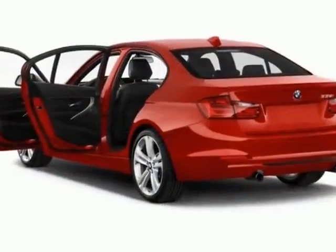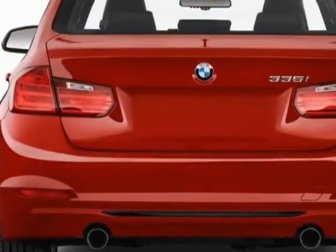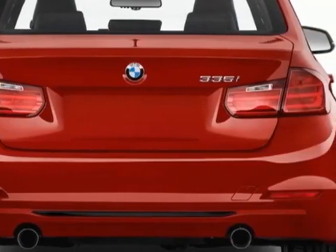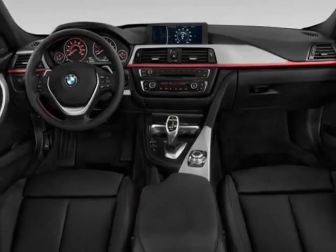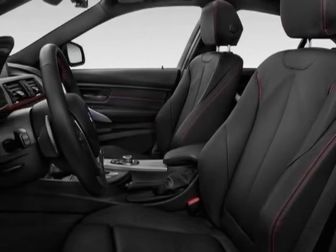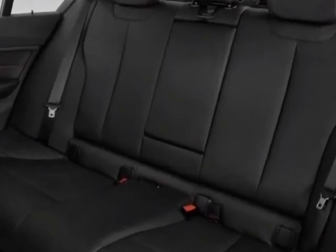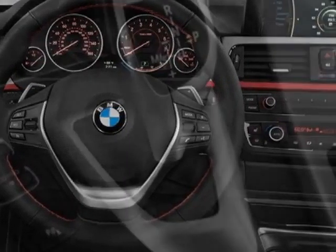Additional options for this vehicle include the 8-speed Steptronic automatic transmission, star spoke style 393 17x7.5 light alloy wheels, black sapphire metallic, heated front seats, dark burl walnut wood trim, pearl gloss chrome highlight trim finishers, black Dakota leather seat trim, premium package and the technology package.